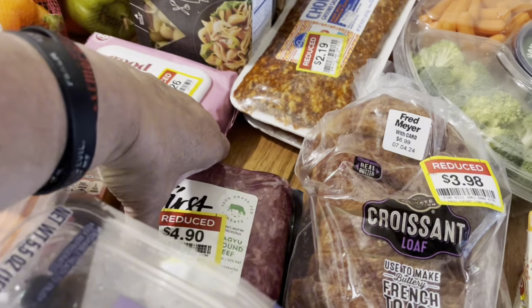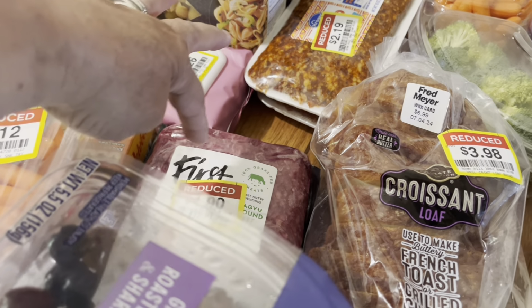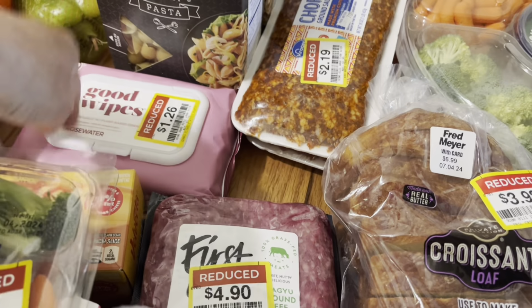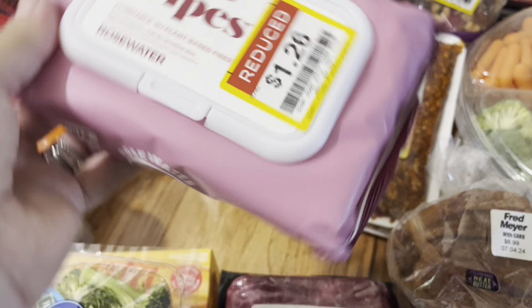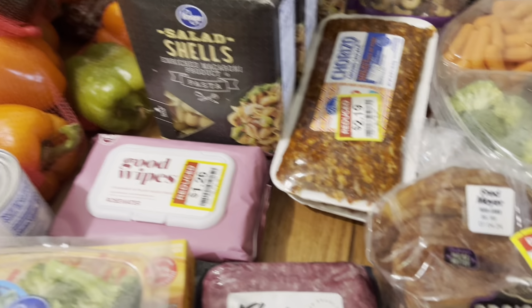They had some more of the Wagyu ground beef for $4.90 a pound, which is super cheap because it's about 15 bucks a pound at the grocery store. These were, I've never used these, but I always need wipes in my car because you just never know. So these were on sale. They're a plant-based rose water good wipes for $1.26. And so I was happy to find those and get those.